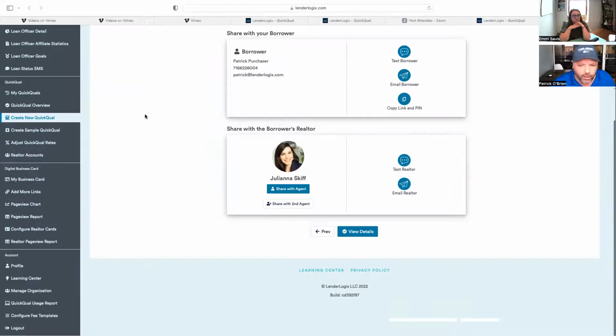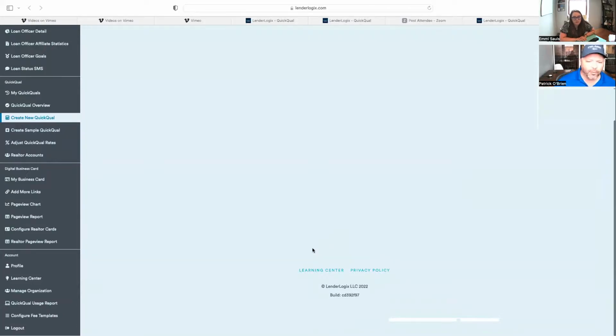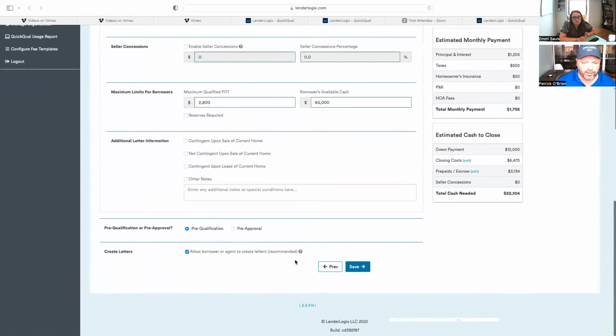Yeah, 100%. So look, we know everybody's got a different setup. There's some lenders that do pre-quals and pre-approvals. There's some that do one or the other, or maybe they only do pre-approvals. There's some that do pre-quals, and there's some that do credit underwritten pre-approvals. We can cover all that. I'm in a demo version here, so I don't have every single bell and whistle established. But in setting up this pre-qual for this particular borrower, I had the option to label it as a pre-qualification or pre-approval, and that's what's going to drive all the language.